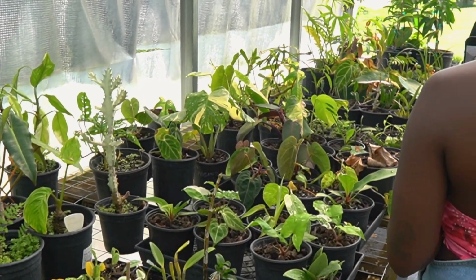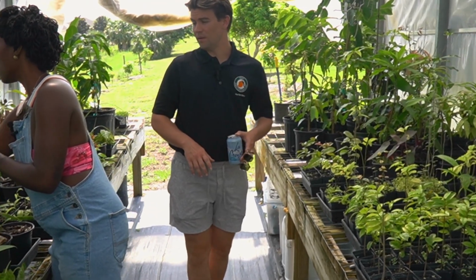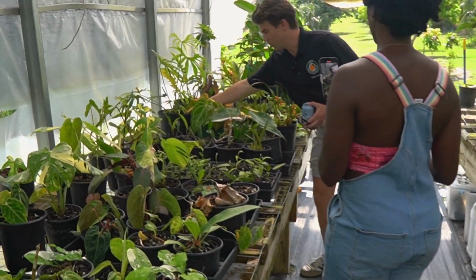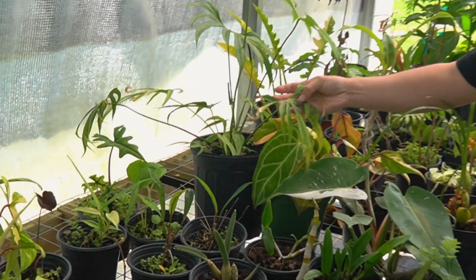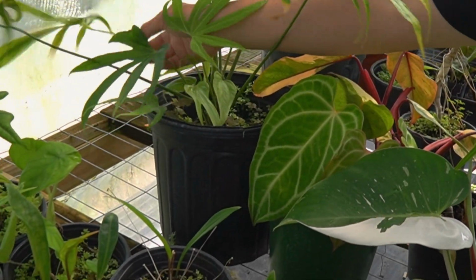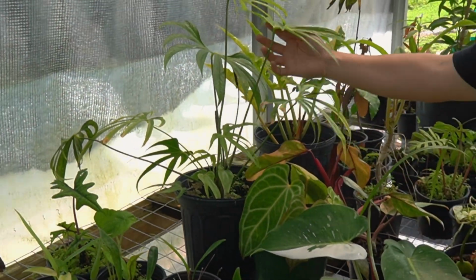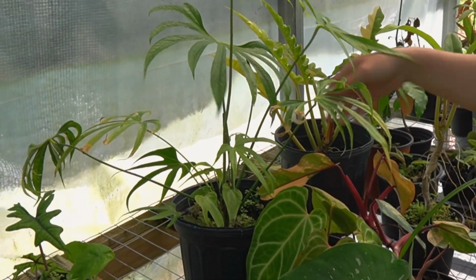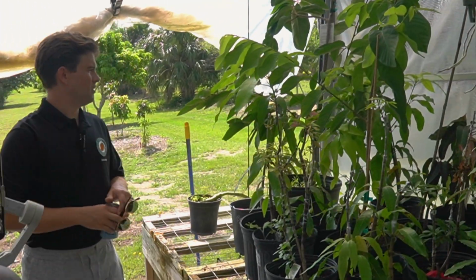But I recently started foliar feeding all the trees, so they like it a lot more in here. Just come look at this one real quick. This was the size of the leaf, maybe the largest I could get. And then I did like three weeks of foliar applications. Look at the new growth on that. Same thing over here. I was amazed with the results of foliar feeding.